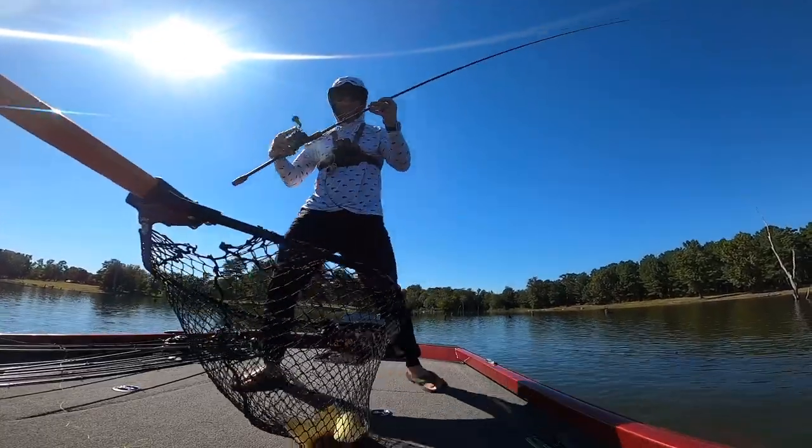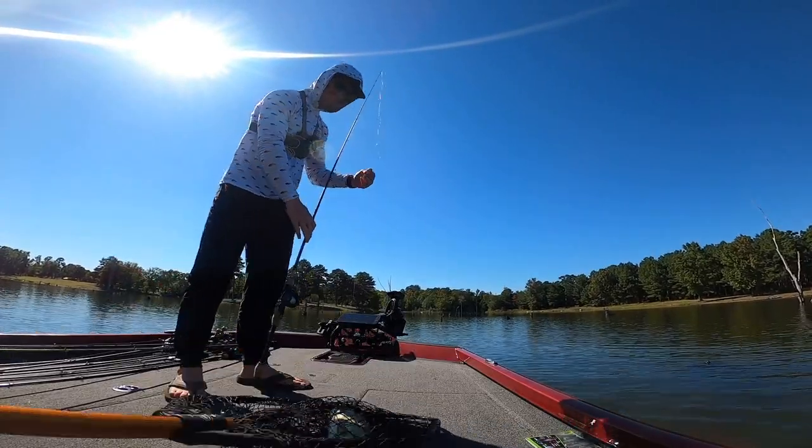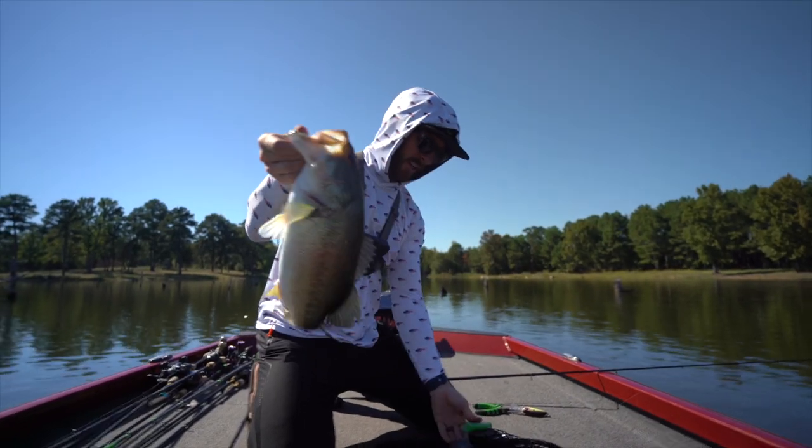Suspended, y'all, about 5 feet down. Casted just past the stump. We saw it on the backside with Livescope. Golly, what would you do without electronics? Cheating, man, it's cheating. That's closing in on a 4 pounder, everybody.